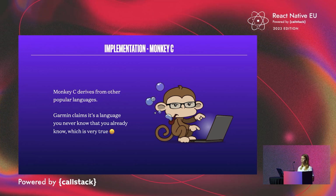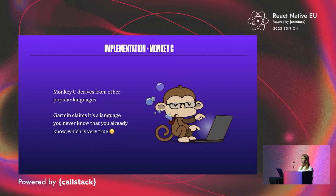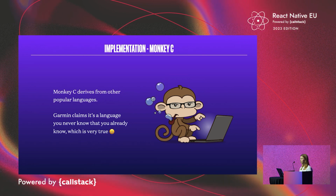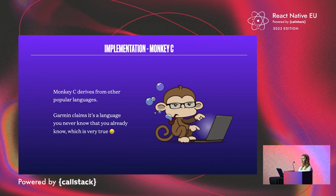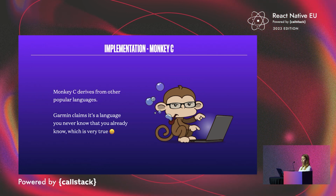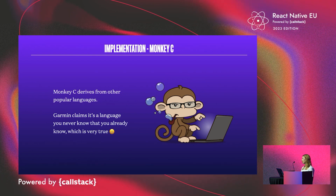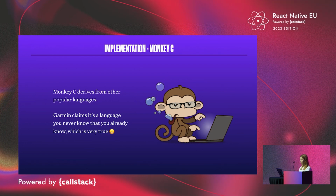To start writing code, I needed to dig into the SDK documentation. Garmin has its own language, Monkey C. Monkey C derives from other popular languages, and Garmin claims that it's a language that you never know that you already know. To me, it actually felt like writing an Android app in a mix of Java, Ruby, and JavaScript.